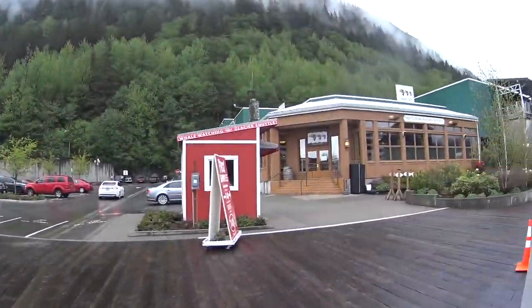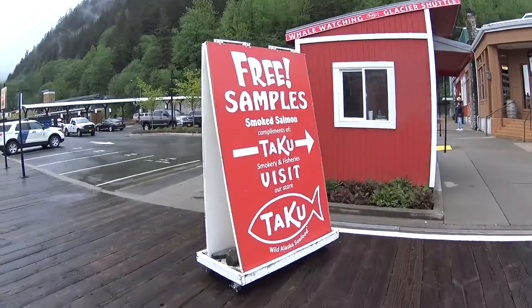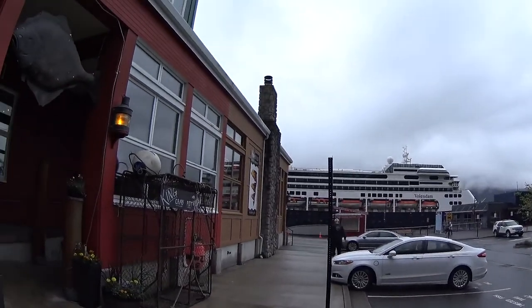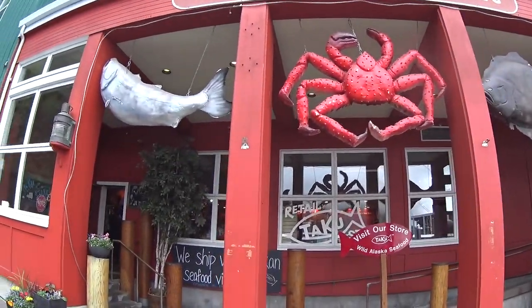Now let's check out the Taku here. Free samples. Of course, they make the signs really big so you can read it from the cruise ship. Alright, so the free samples are actually here in the store area. So have a look and see what they got.